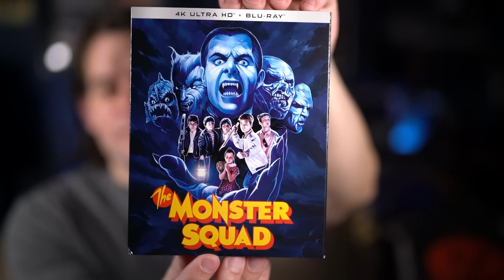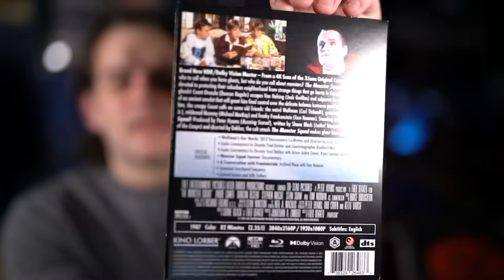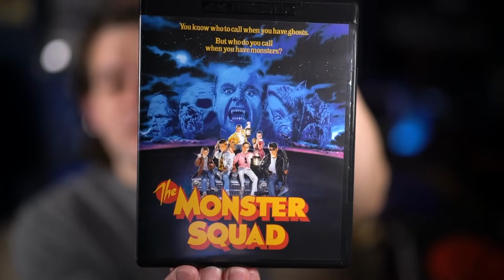And next up, I just got in as well the 4K release of The Monster Squad from Kino. I just wanted to show that because it does have new artwork that does emulate the original poster artwork right there. And then there's the back with the details. And then the inside, which you do have the option. I actually did flip it to feature the original one sheet. And this is definitely one I want to watch and review. This literally just came in, so I've not actually had a chance to watch it yet.